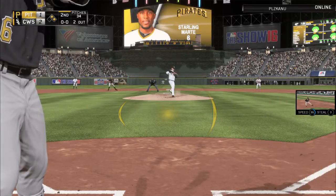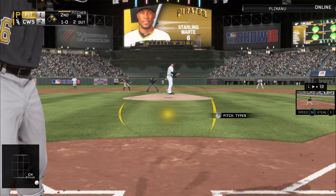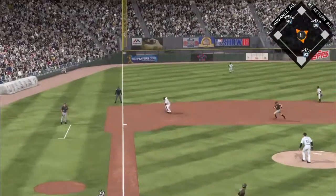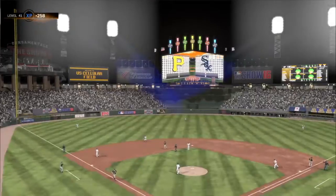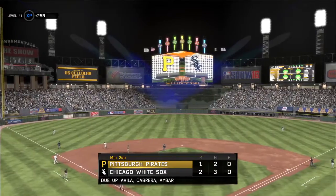Ready to deliver, here's the first pitch. Starling Marte is in with 2 away as he takes a ball, 1-0. Hot shot to third. Frazier's up with it. Throw on to first is in time, and that snuffs out the Bucco rally as the inning is over.